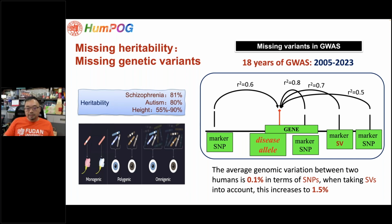So you can imagine, suppose we recapture those unanalyzed sequences, especially structural variations, and take them into account in our disease mapping. There is a great increase in the probability that we capture that missing heritability.